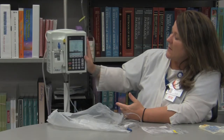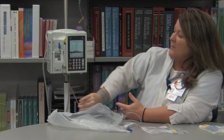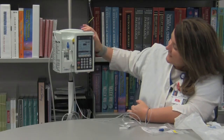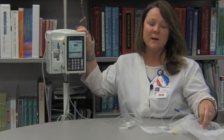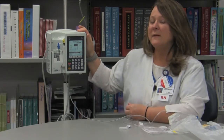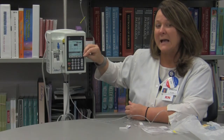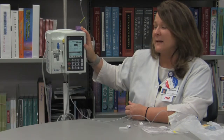I've got 3 North up on my pump now. Anything that goes through the cassette and through the pump is channel A. So I'm going to hit channel A. And the second most important thing that I can do is use the drug list. This is a drug library that we've put into the IV infusion pump that is specific to White County and your specific CCA. So that's why it's very important that you select the correct CCA.